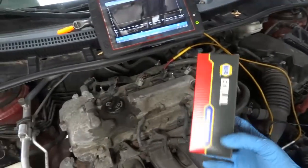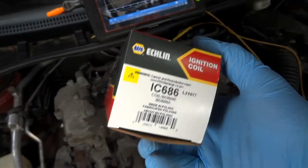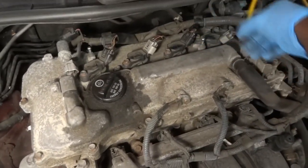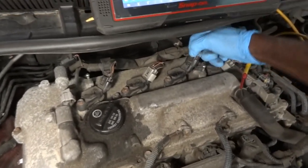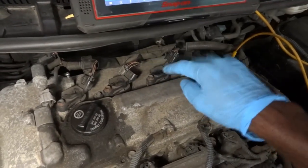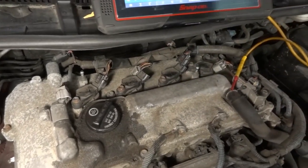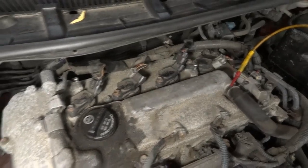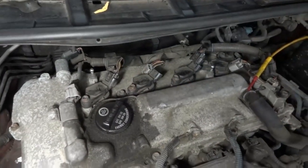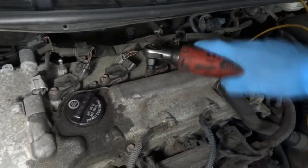So I did get a new ignition coil, and here is the part number. This is the part number for the ignition coil. So I'm going to disconnect this. Actually, I'm not gonna replace the spark plugs yet. I'm going to swap the coils first. So this coil over here came from cylinder number 3. So we're gonna return it on cylinder number 3 first. And then we will put our new coil over here on cylinder number 2. Remember, we swapped these coils just to check and see.